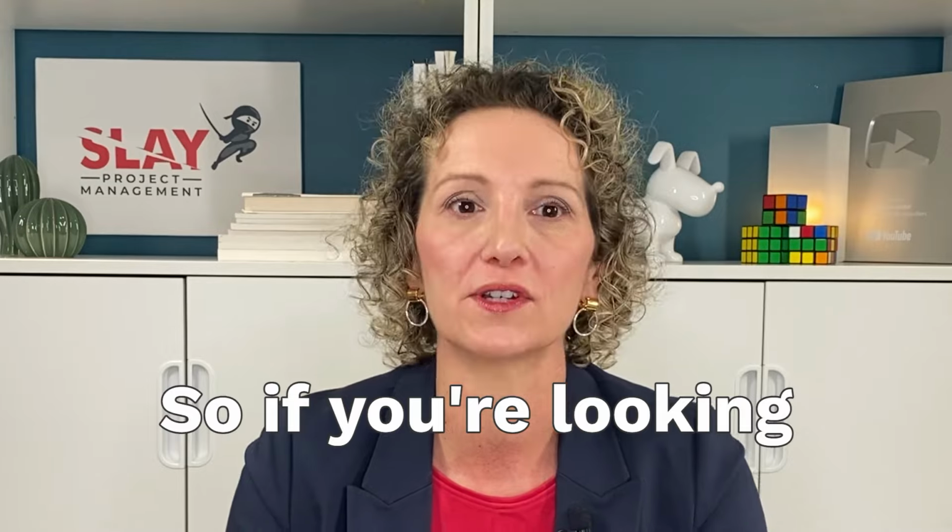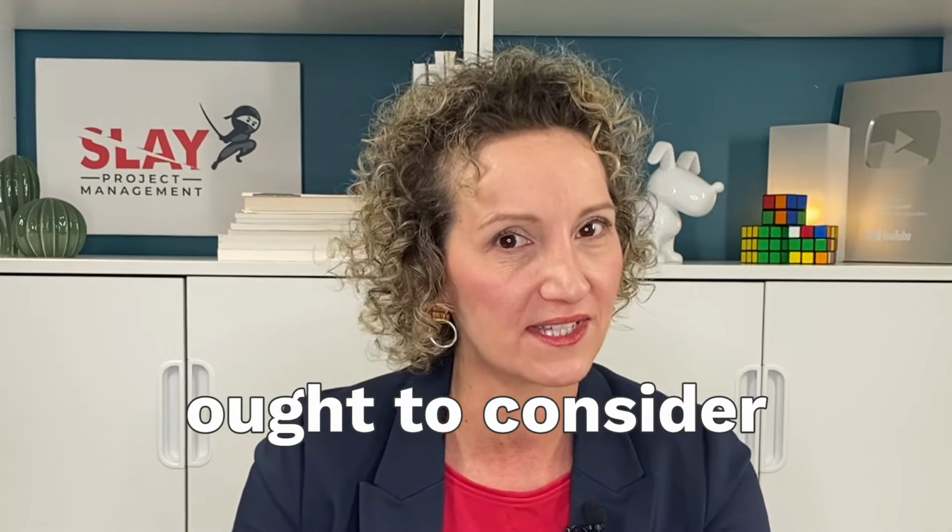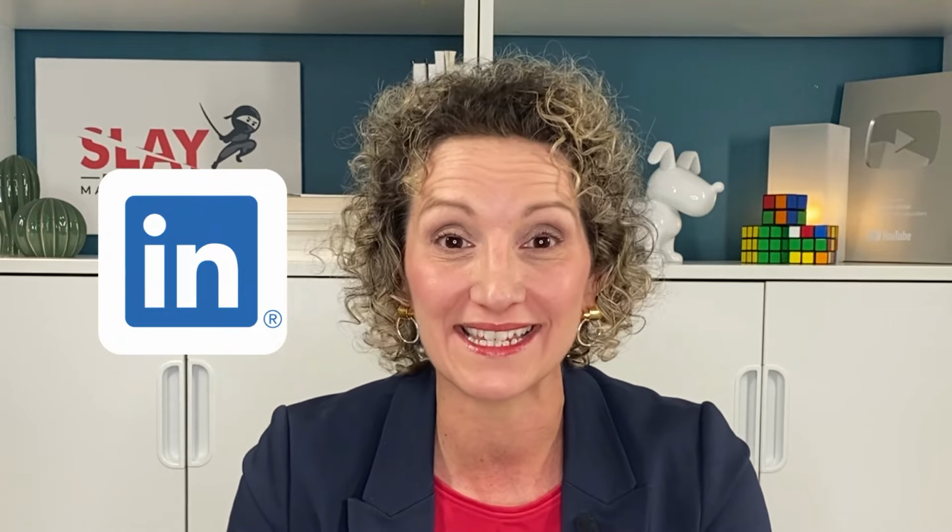Credentials or certificates. So are you getting a course completion certificate at the end of the course that you're going to be taking, or are you getting an actual credential? This is going to be important depending on the type of progression you want to make. So if you're looking to progress in your career, you really ought to consider a credential. Not only that, it's great to put on your LinkedIn profile along with your resume.